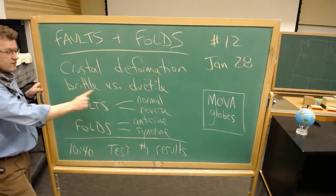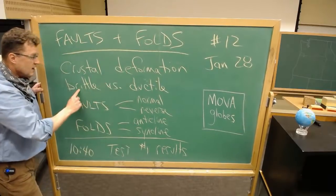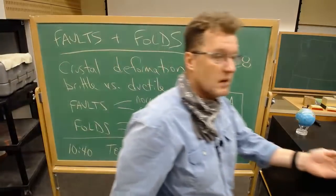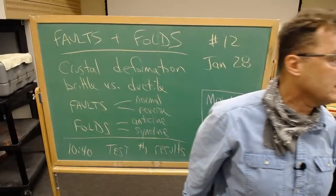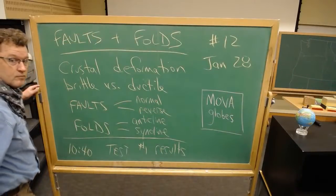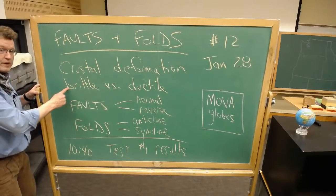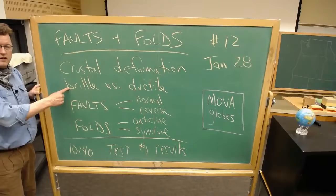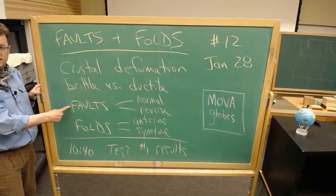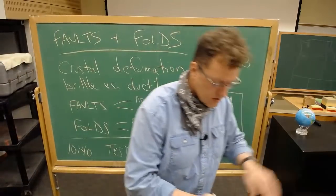Brittle deformation versus ductile deformation. So deformation, that's the category. The earth, when it does deform, deforms brittly sometimes, deforms ductily other times. Okay, what the hell are you talking about? Well, more challenge for you. Brittle deformation comes in the form of geologic faults. Faults like you had on page 2.